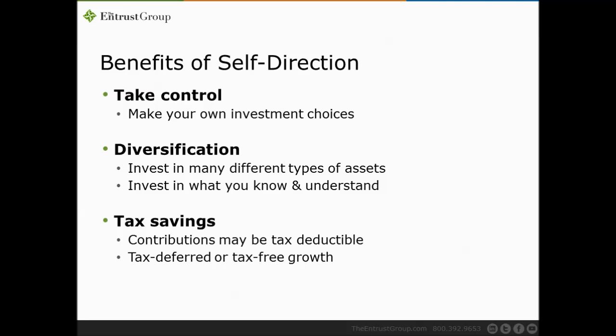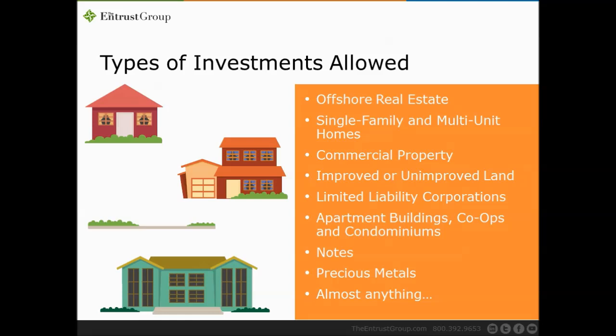And then you get all the tax benefits. So if you buy real estate in an IRA and you sell real estate in an IRA, you don't have to 1031 exchange it because it's already held inside a tax-sheltered vehicle, which is inside the retirement account. So any revenue generated, any rental income or appreciation that you get in the property, it all goes back in the IRA. So it grows tax-free or tax-deferred depending upon the type of retirement account that you have.